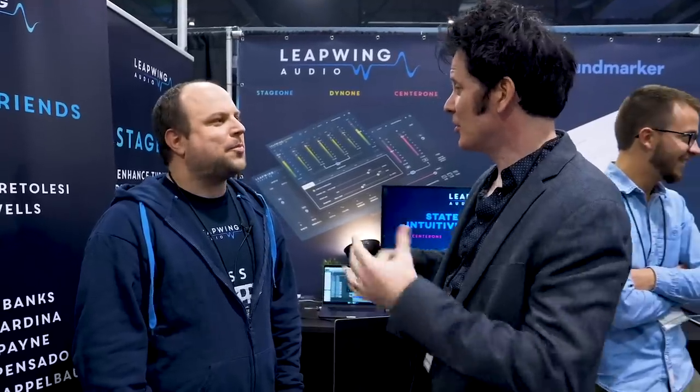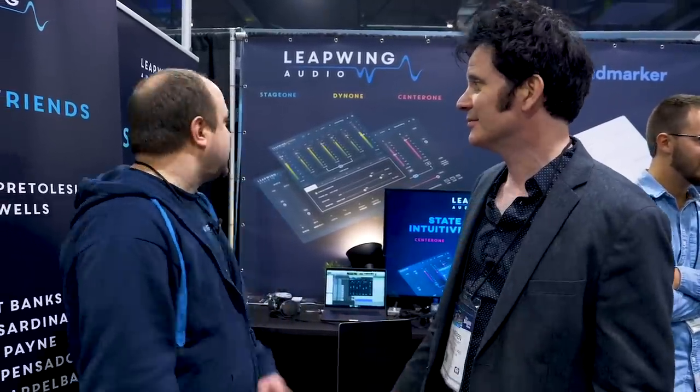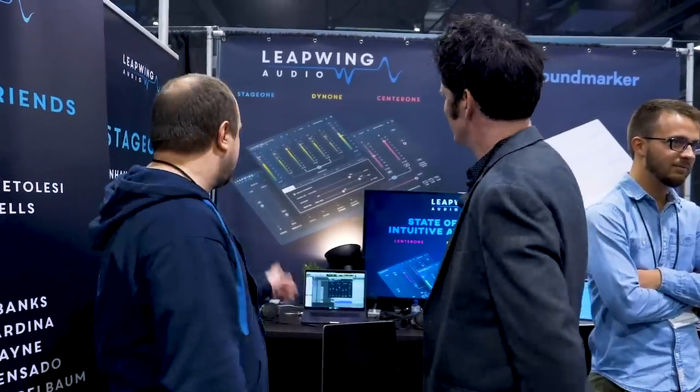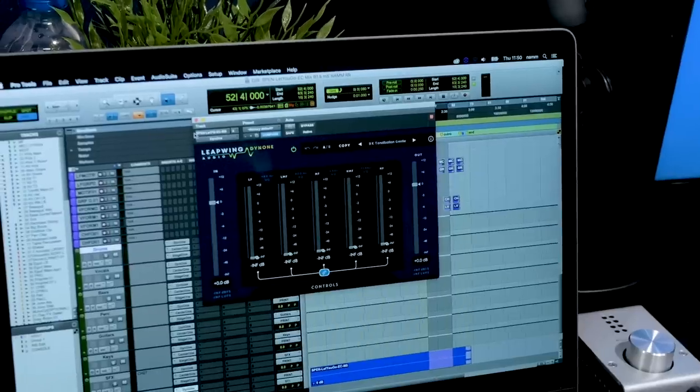Do you have anything new you want to talk to us about? We actually just announced Stage 1, the one on the right. That's our new plugin that just came out two weeks ago. Tell us about that. It's very cool, actually. It's designed to change your stereo feel in multiple ways. So we have three algorithms.